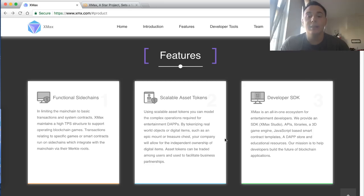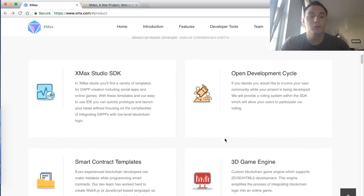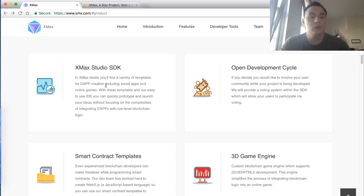As we said earlier, these guys are helping the developers use those features to make games and apps in the industry. So these are the developer tools which will help the developers create on their platform. Xmax Studio SDK, we talked about that a little bit. Open development cycle.